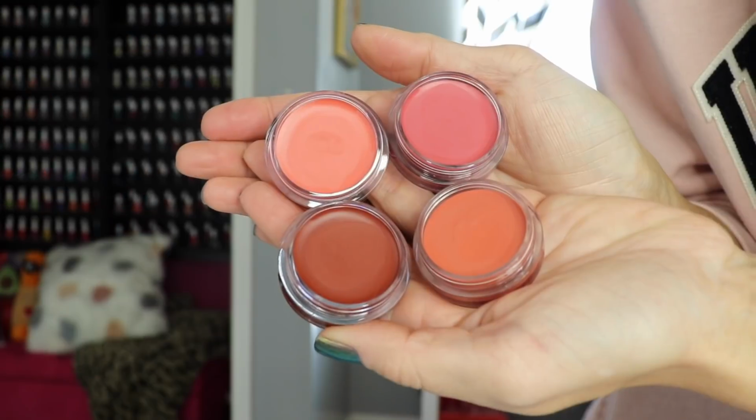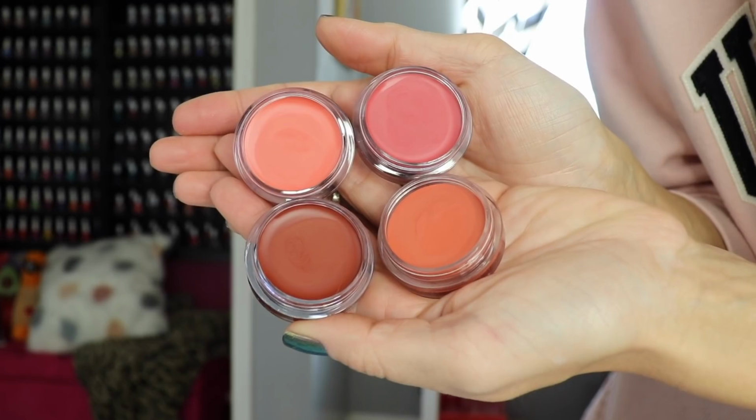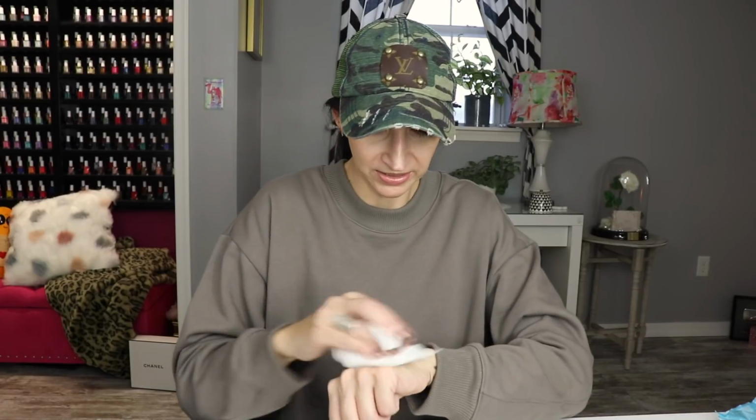So these are amazing. Oh my goodness, I have every color. I love them. I love them with every ounce of my soul. I love blush. Okay, we're moving on past blush, but dang, I really like talking about blush. Okay, let's do highlighter next.